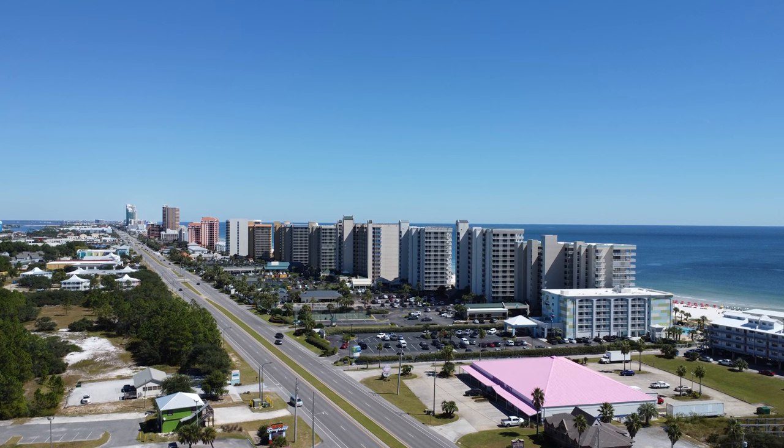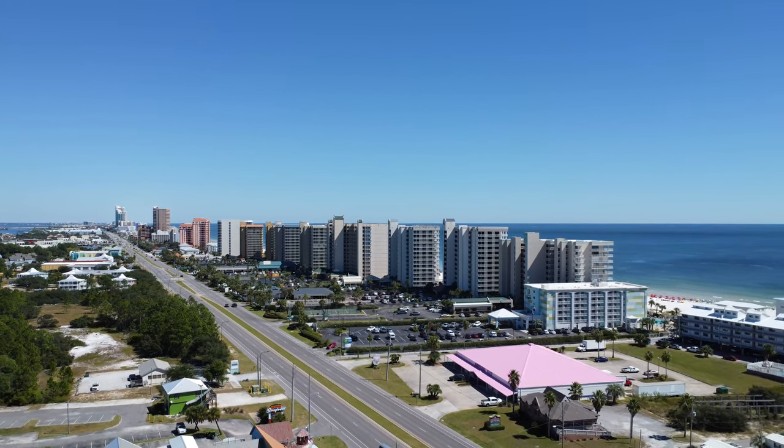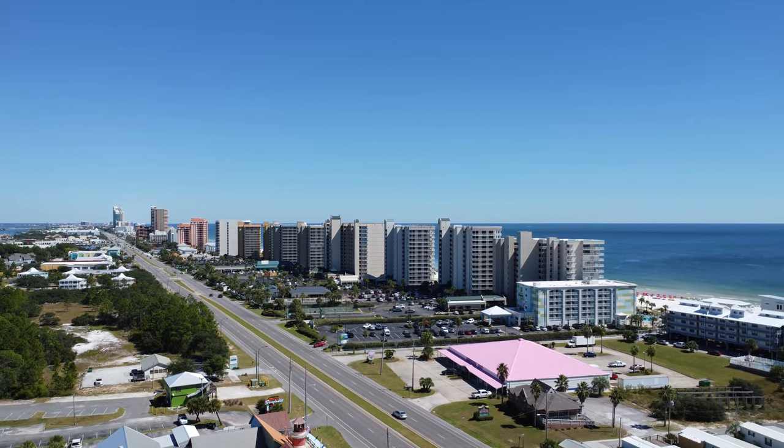Next, we're gonna check out some family fun. Of course, people of all ages can enjoy Fat Daddy's Arcade and Adventure Zone in Orange Beach.